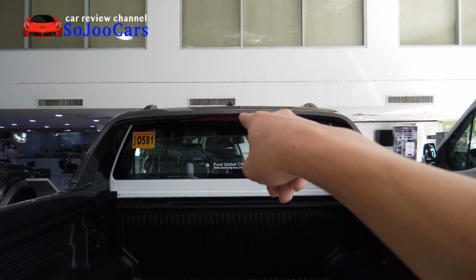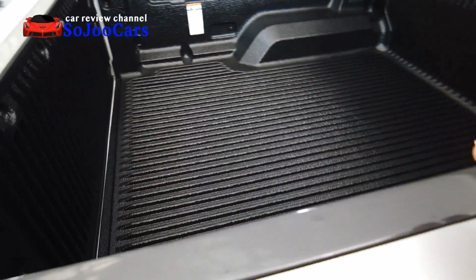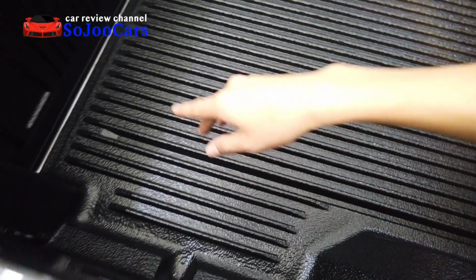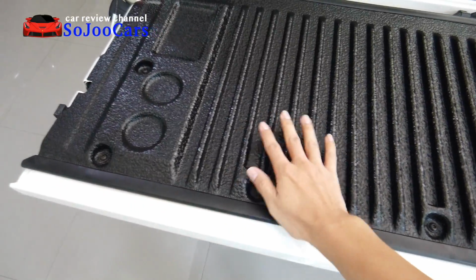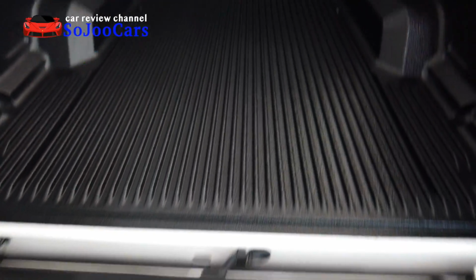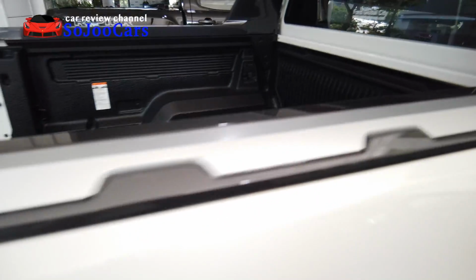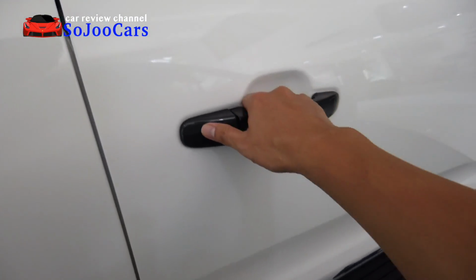There we have a top mount brake light, and down here we have a very nice bed liner, very rugged, that you can see also in a Raptor and also in other Ranger pickup trucks. Very rugged. Now when you open them, you can actually use this place as a table, and you can put your drinks here and other items there. And you also have power supply there, so that you can supply power to whatever you're hauling behind. Very nice.